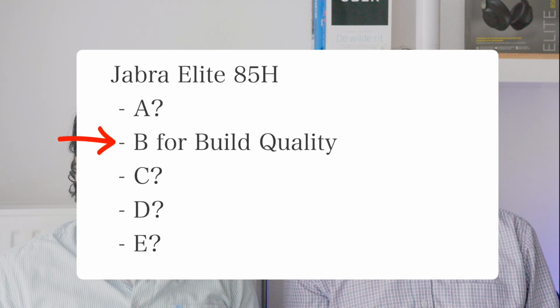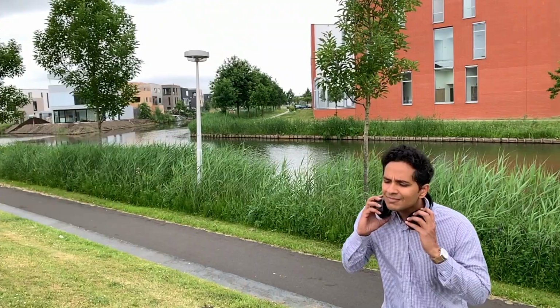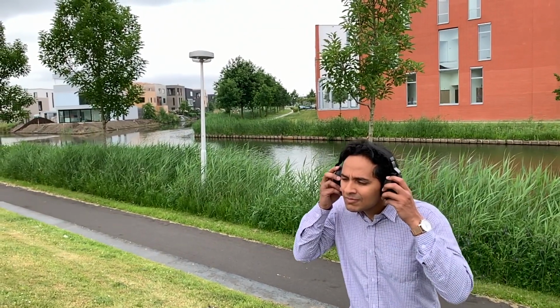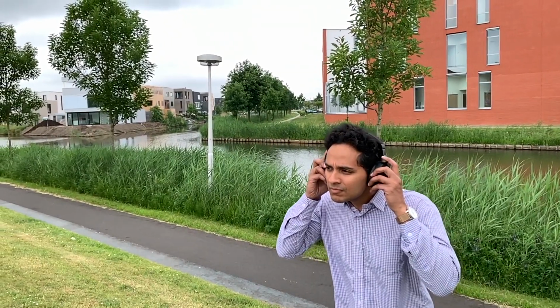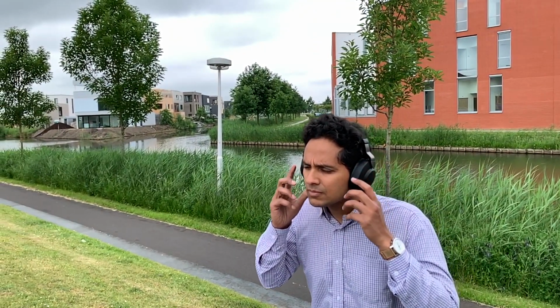So let's start with B, because why not? B for build, and it's built like it can take a beating. The build seems tough with minimal creakage. The faux leather on the ear cups is similarly shaped to the Sony and the Bose, making them very comfortable to wear for long periods of time. An added advantage is that the Jabras have a secure clamp on your head. They're a little bit heavier than the Sonys and the Bose, but we easily got used to them.